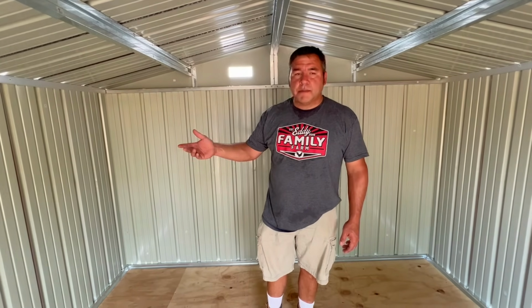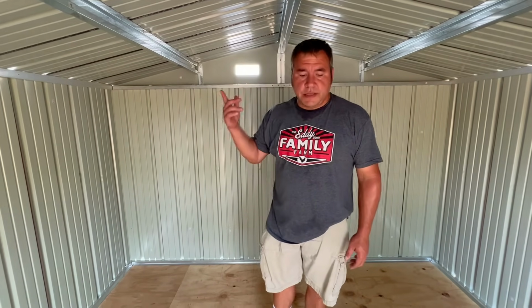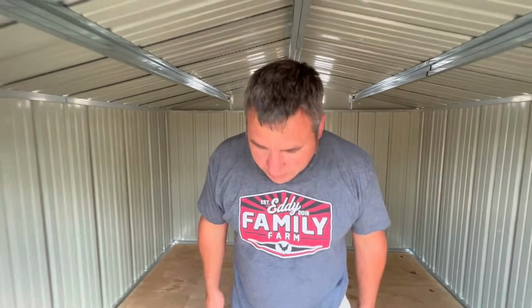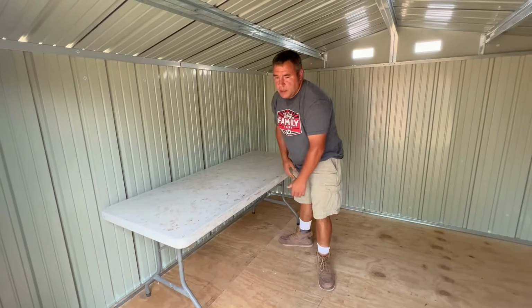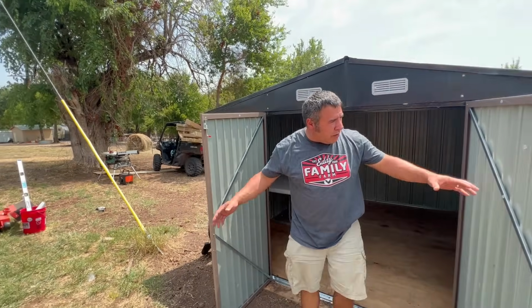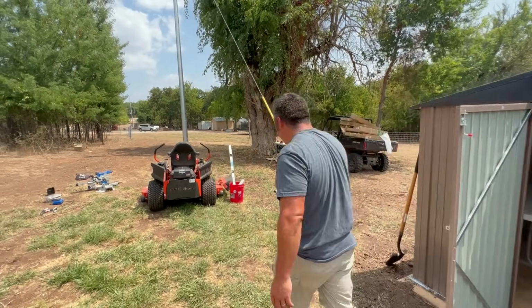The table saw, I haven't had it in a shop since we've been here. I've been putting it underneath the camper tongue. So let's get the saw and roll it in here. The intention was to bring our lawnmower and park it in here, but obviously our deck is too wide. We got a pretty big lawnmower, so.